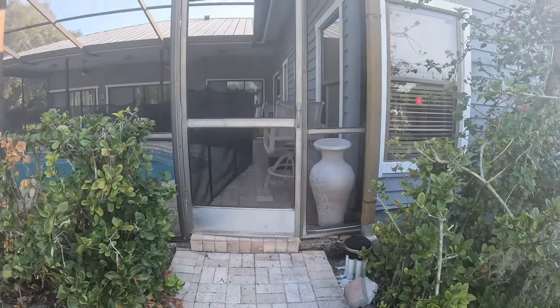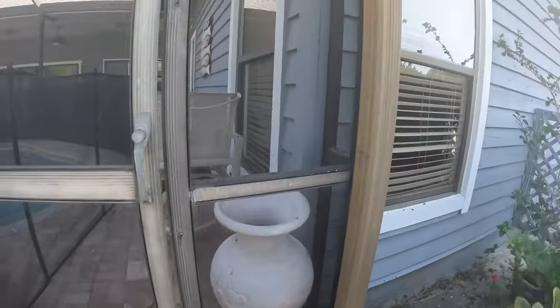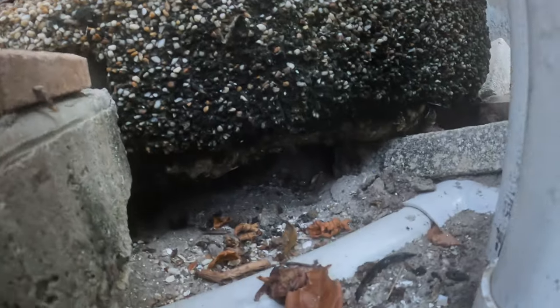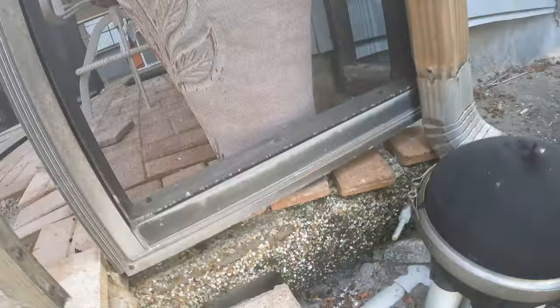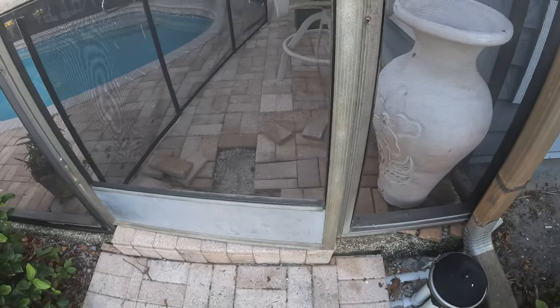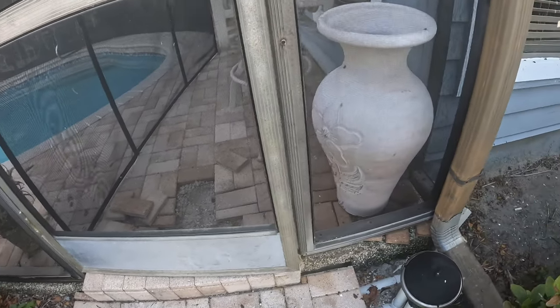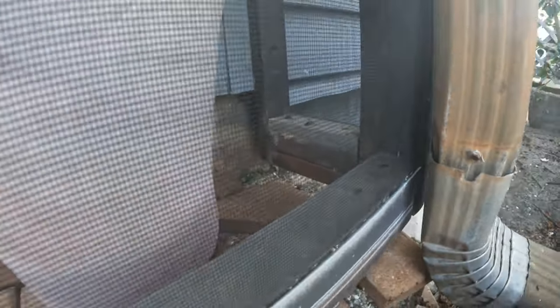So this is the issue here, this corner. And I'm gonna assume it's from this gutter. But as you can see, there's a void right underneath the footer. I could stick my whole hand in there. And so I need to take the laser and figure out where it starts to slope down, because that I gotta tear out and replace. Like, you can see the gap from the footer and the screen cage in there. There's a gap right there too.